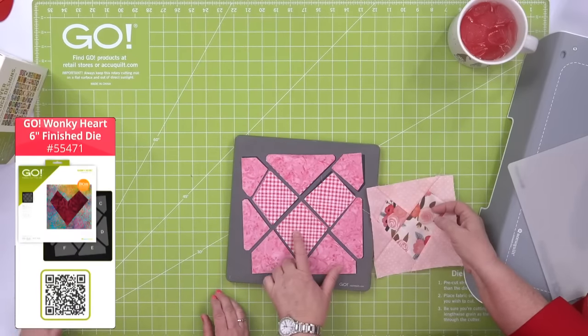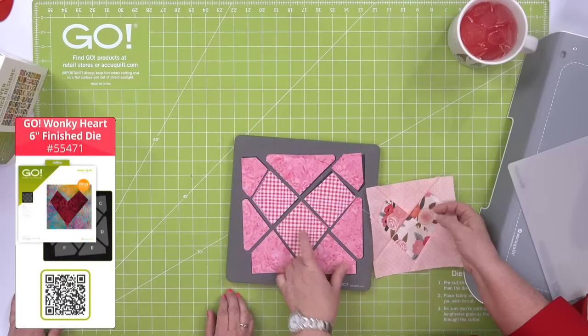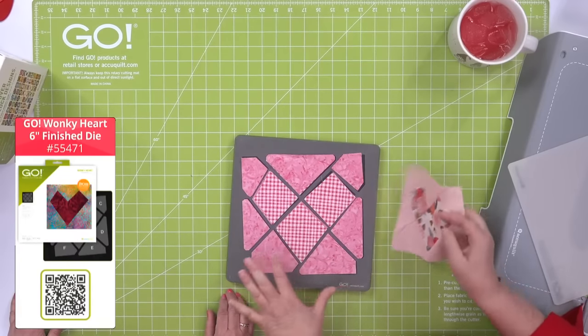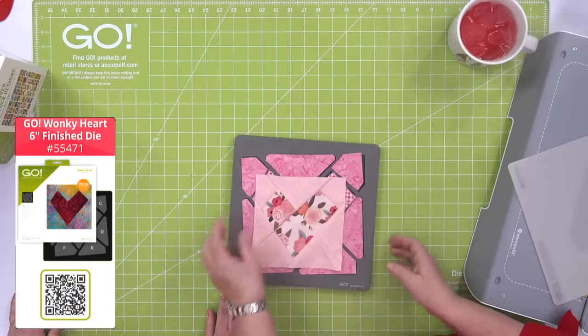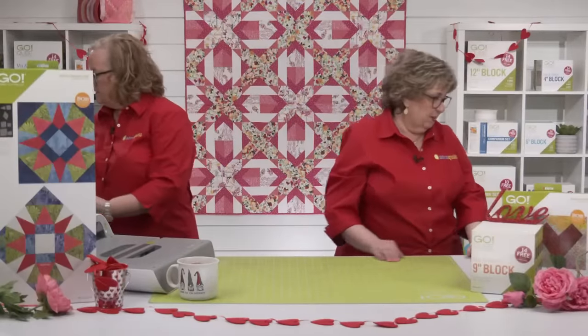A time. That is fantastic. And of all the dies we own, this one is crucial to follow the sewing instructions. Yes. Because how you sew it together matters. It does. It really does. All right, but I bet you have a sample, yes? Well, you know I do.